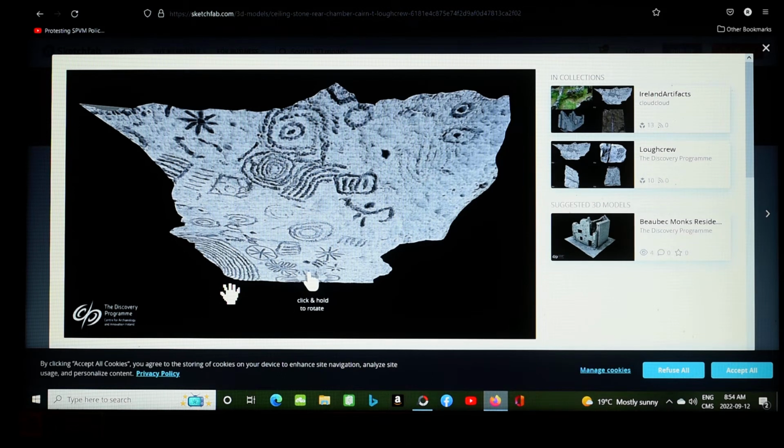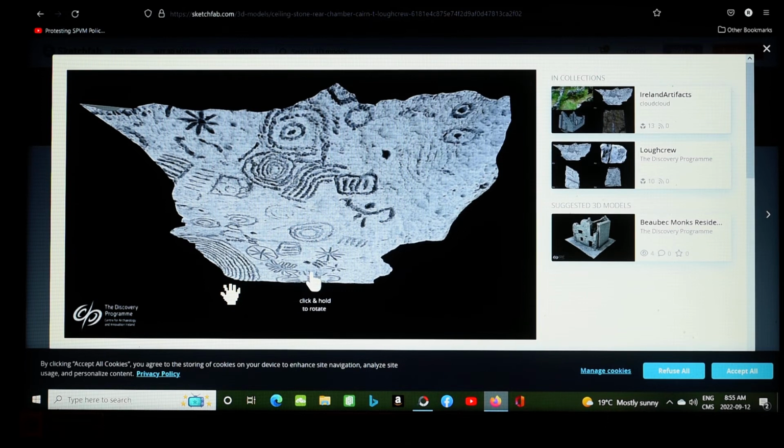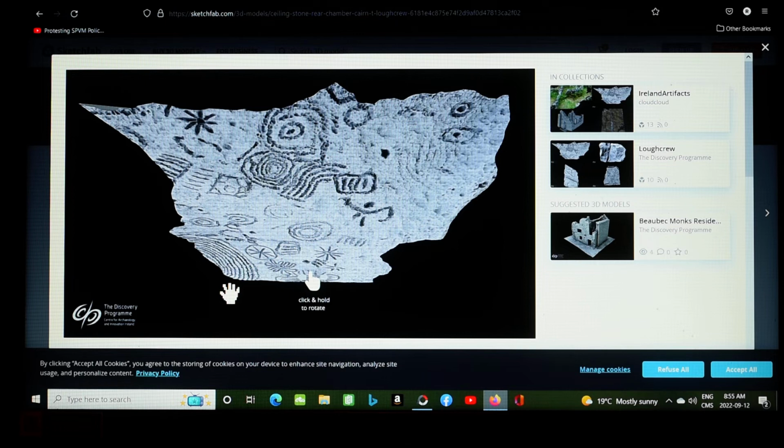Then up to the right, you have that star pattern. Again, very simple star pattern, but probably a type of rayed sun symbol. Then you have those concentric circles, right above where the finger's pointing now. That concentric circle could easily be interpreted as an eye, and this could very easily be inspired by an annular eclipse of the sun, where the eclipse is ring-like.